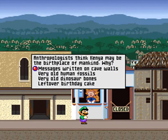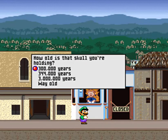Let's see, there's questions. Anthropologists think Kenya may be the birthplace of mankind. Why? It's not messages written on cave walls. It is very old human fossils, not the dinosaur bones or the leftover birthday cake.